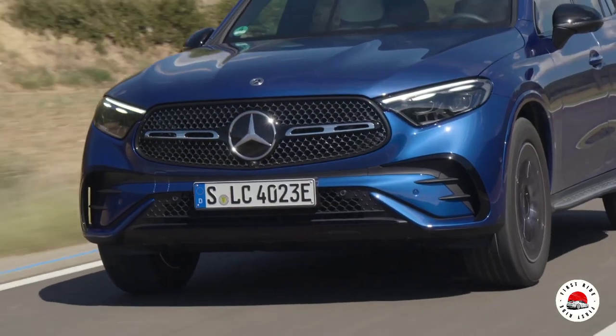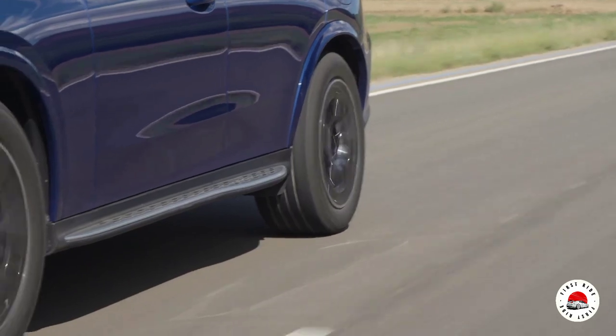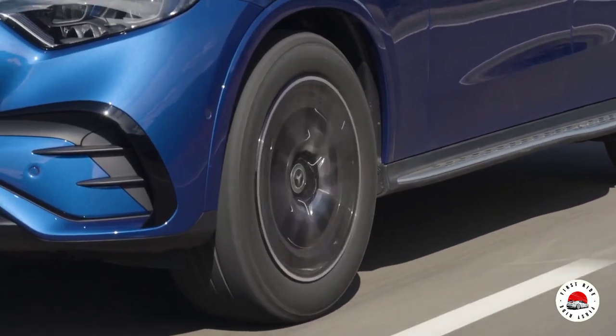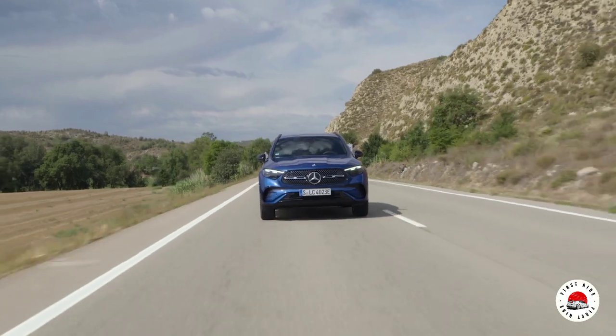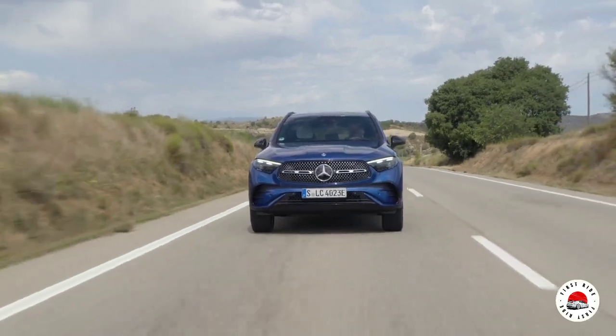Interior design: the GLC continues the successful formula of modern, sporty luxury from Mercedes-Benz. The dashboard, for example, is horizontally divided into two sections and features generous trim surfaces with a central display that appears to float above it. The avant-garde seat design and modern door panels emphasize the high quality of the interior.